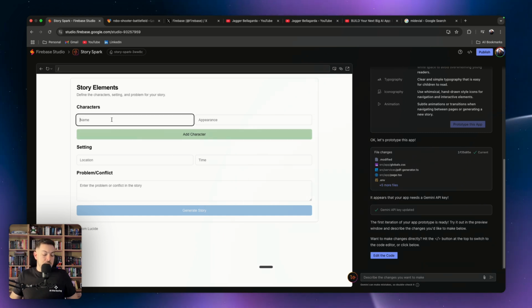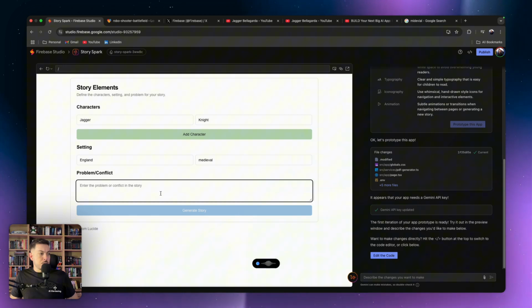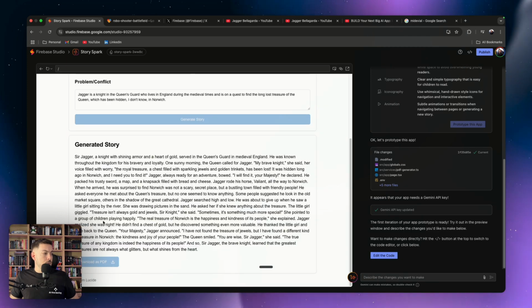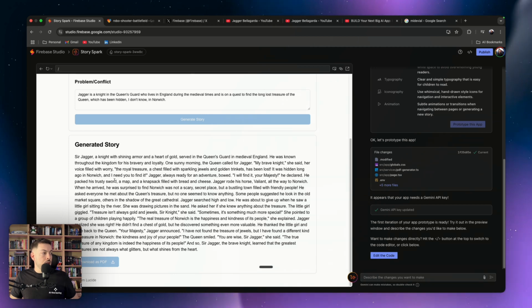Okay, so let me put in all these details again. Jagger is a knight in the Queen's Guard who lives in England during the medieval times, and he's on a quest to find the long-lost treasure of the Queen who's been hidden, I don't know, in Norwich. Oh yeah, generate. Okay, I did find 2 issues, but Sir Jagger, a knight with shining armor and a heart of gold, served in the Queen's Guard in medieval England. He was known throughout the kingdom for his... Okay, I mean, nice little short story.